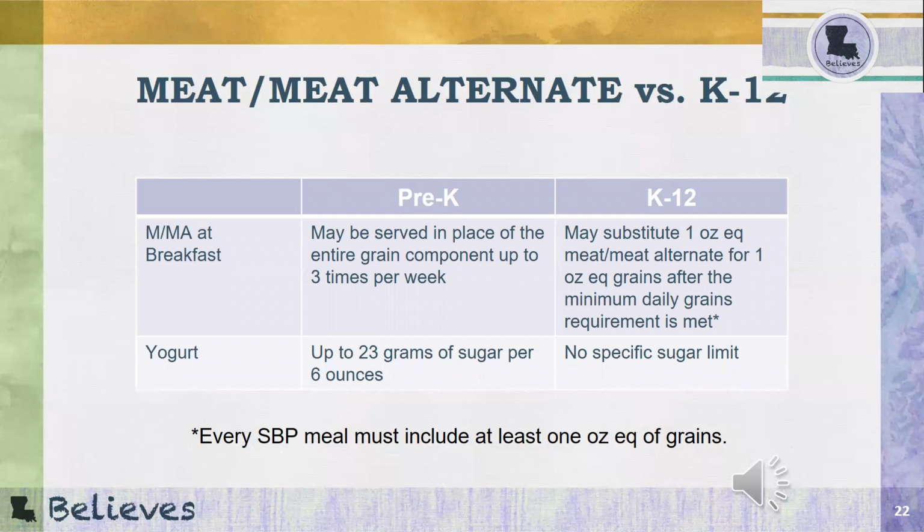As a reminder for the meat alternate component for the pre-K meal pattern, 1.5 ounces of meat alternate is required for the lunch pre-K as compared to the 1 ounce requirement for the K-5 lunch meal pattern. The pre-K breakfast meal pattern may serve meat alternate in place of bread grains up to 3 times per week. And lastly, the pre-K meal pattern has a sugar limit for yogurt.